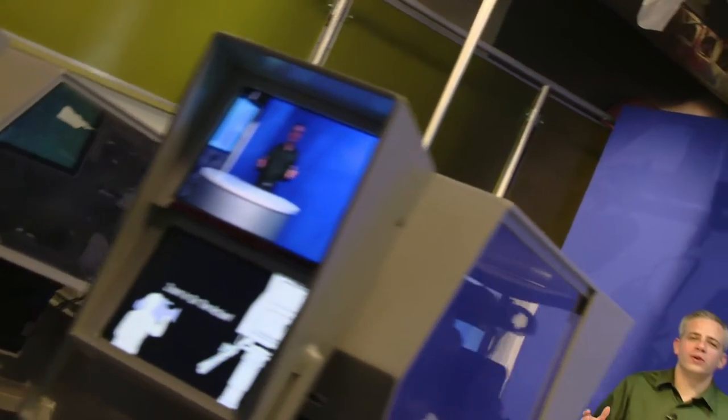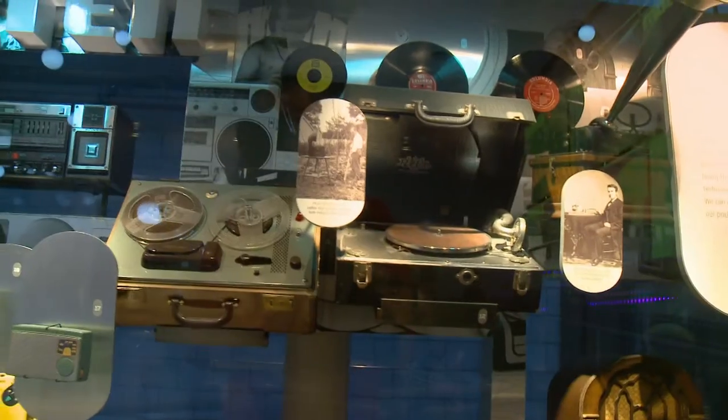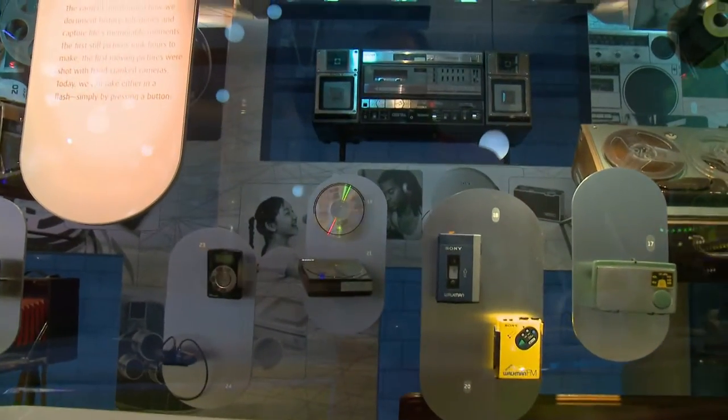I'm Andrew Falzon. If you enjoy technology, then the Sony Wonder Lab should be on your summer to-do list. Even though the target audience is kids ages 8 to 14, we've found children of all ages having a good time. And best of all, admission is free. Located on Madison Avenue in Midtown, the Sony Wonder Tech Lab is a place where kids can learn about the past, present, and future of technology.